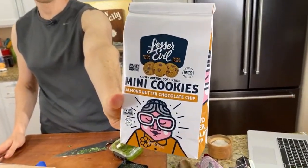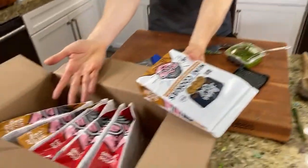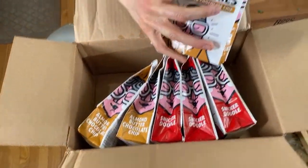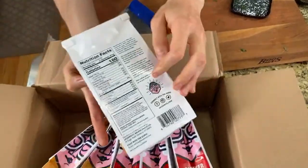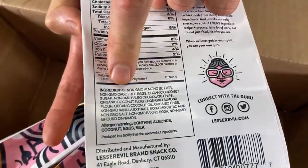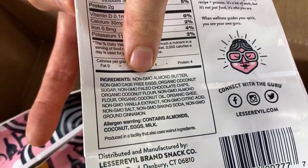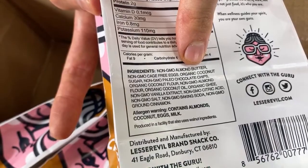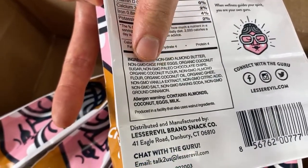This is a perk of my job. I tagged them, and all of a sudden, look, this shows up, which is really nice. But these, they say keto. I wouldn't say they're extremely low carb, but like I said in the video, look at these ingredients. Almond butter, non-GMO eggs, which you don't normally see non-GMO that aren't pasture raised. Coconut sugar, coconut flour, real vanilla.